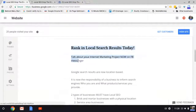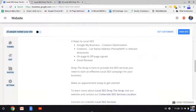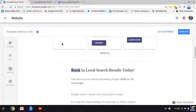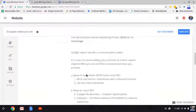This text here, just this chunk is really the only thing that you enter that's not being pulled from your Google My Business profile. So let me show you what that means.